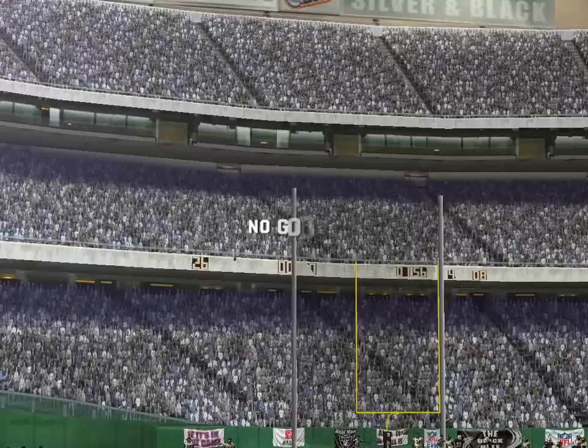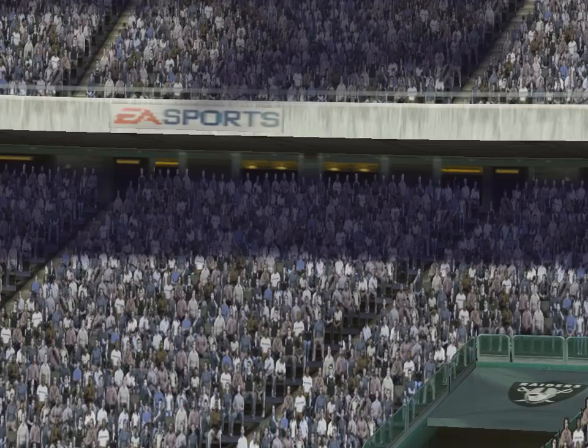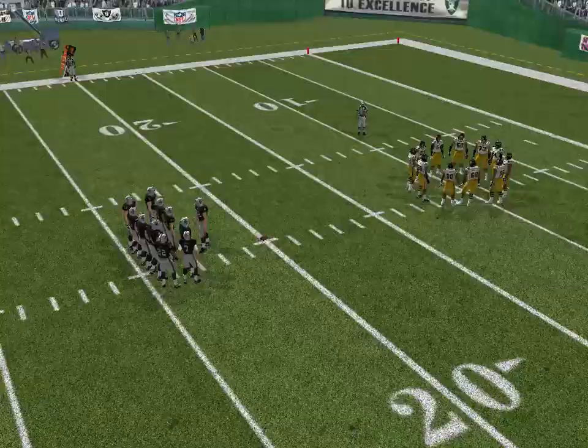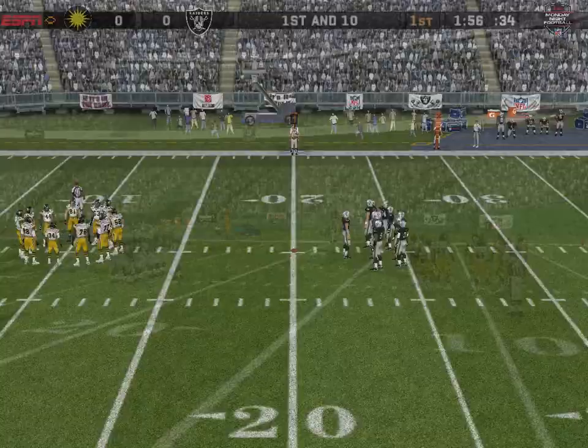The field goal attempt is no good. And he misses it. After the missed field goal, they'll set up shot at the 20.